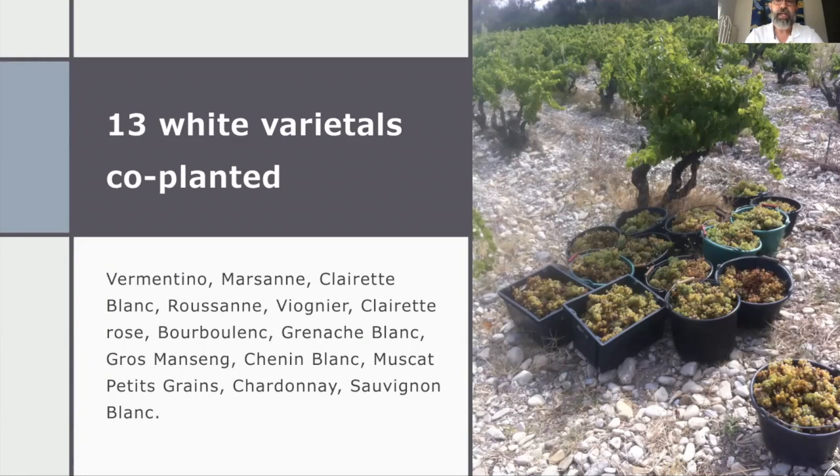Instead, they decided to add 2 other varietals and have some fun with it as a clin d'oeil, or wink, to the 13 varietals of Châteauneuf-du-Pape. So we got 13 white varietals in there. And we have Thomas that's going to tell us a little bit about that Dentelle Blanc.